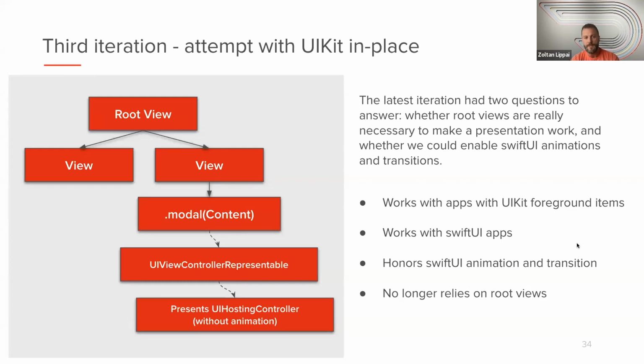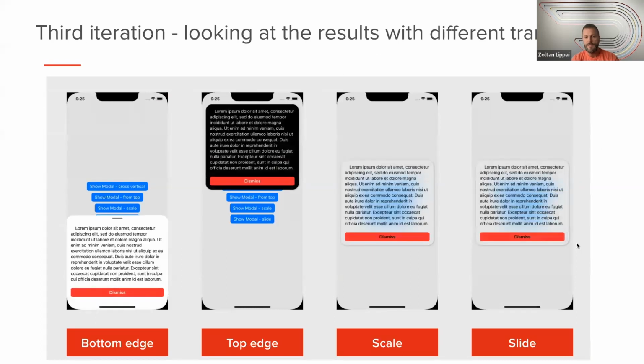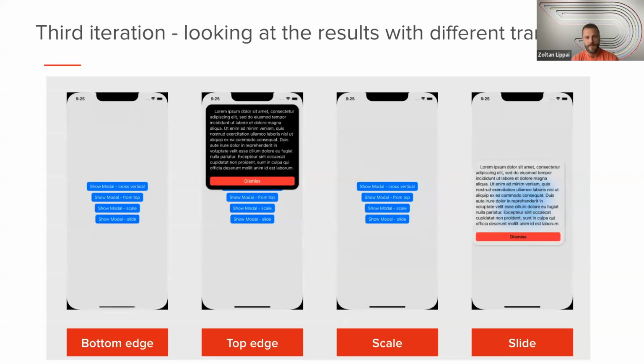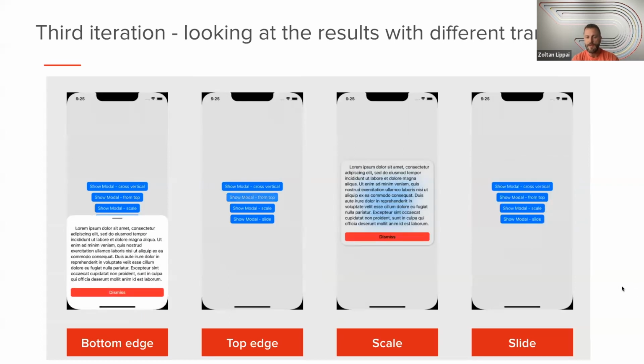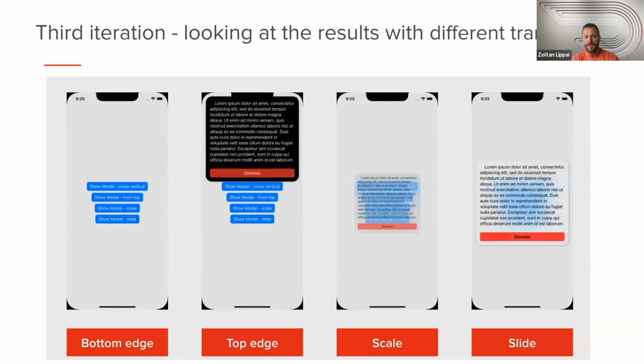And I've created a small test application, and you can see the results of it in this slide. The difference between these four use cases is the content that you present specifying different SwiftUI transitions, how the content should appear. And so this solution is actually good enough because you can use an entirely SwiftUI-based API, animations and transitions, but the content is still modal and covers the entire screen just like you want it to.